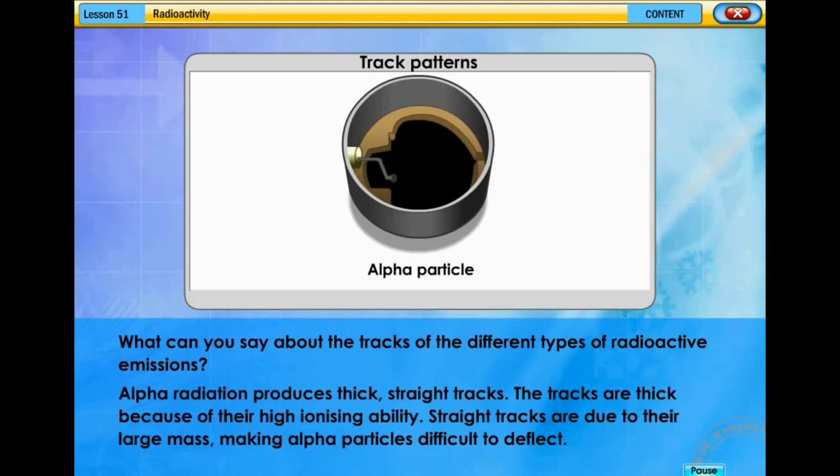Alpha radiation produces thick, straight tracks. The tracks are thick because of their high ionizing ability. Straight tracks are due to their large mass, making alpha particles difficult to deflect.